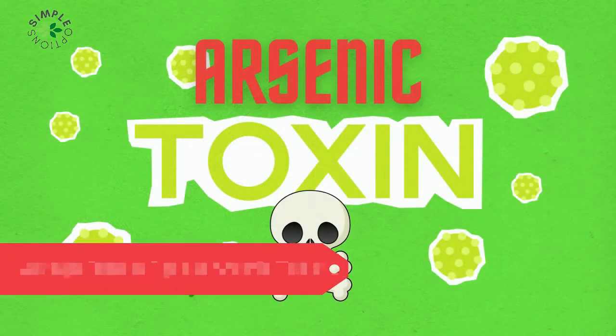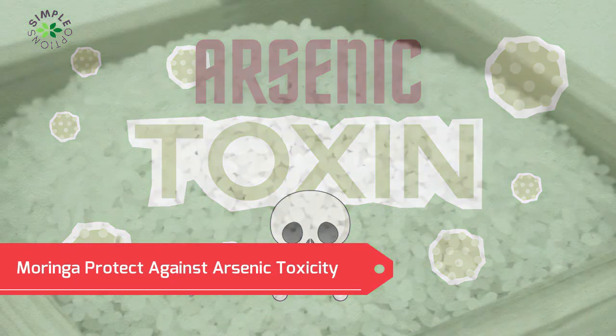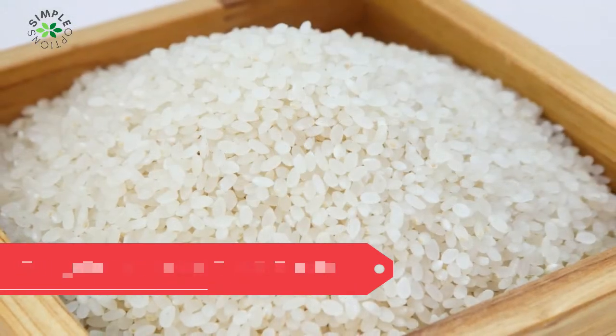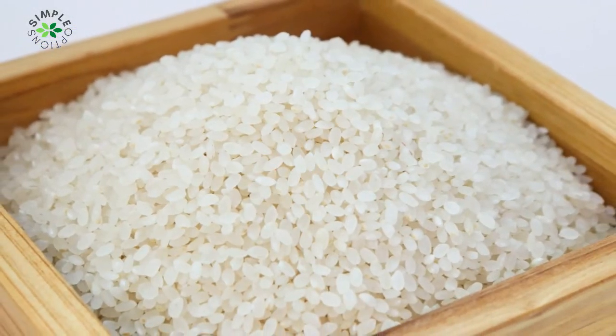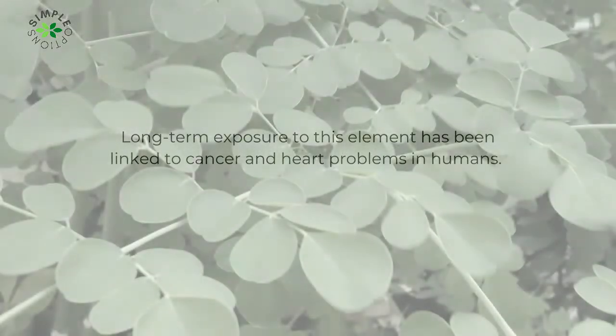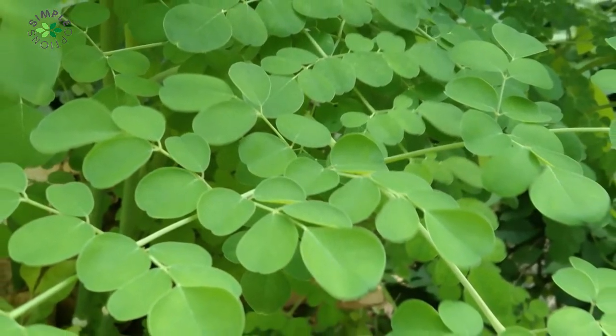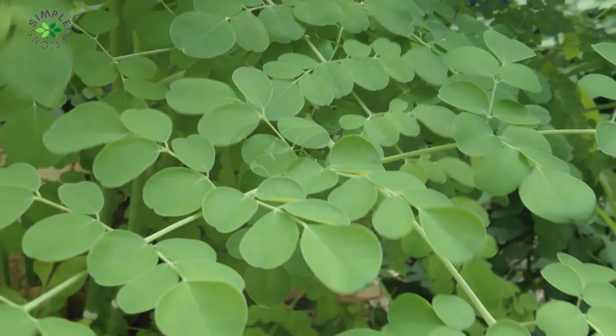Moringa protects against arsenic toxicity. Arsenic contamination is a problem in many places of the world. Many foods, particularly rice, contain arsenic, which has made its way into our bodies. Long-term exposure to this element has been linked to cancer and heart problems in humans. Moringa leaves have been found in experimental animals to reduce the effects of arsenic toxicity.